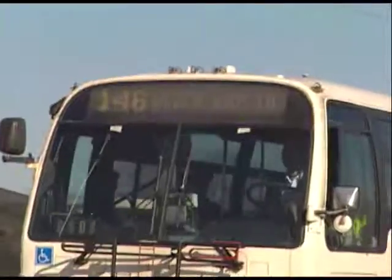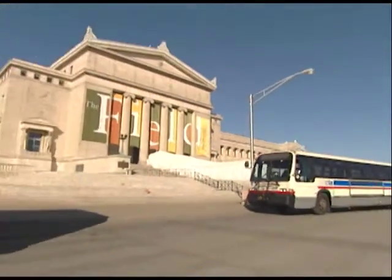We're finding in the last couple of years that more and more people every day are taking the CTA to the museums. It's just the easiest way to get here. You don't have to worry about the hassles of the cost of parking or trying to find a parking space. With the CTA, you can get a bus straight to the front door of any one of the museums.